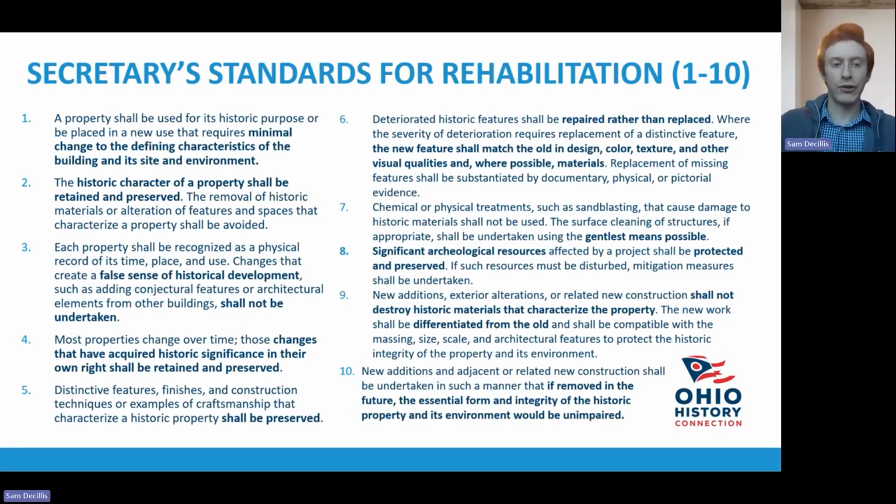Now here on screen, we have the Secretary Standards of Rehabilitation, all 10 of them. So I'm not going to read the standards in this presentation, but you are encouraged to review them at your leisure and let us know of any questions. These standards are fundamentally our only review metric. They are the measure by which SHPO evaluates all historic tax credit projects, state or federal.